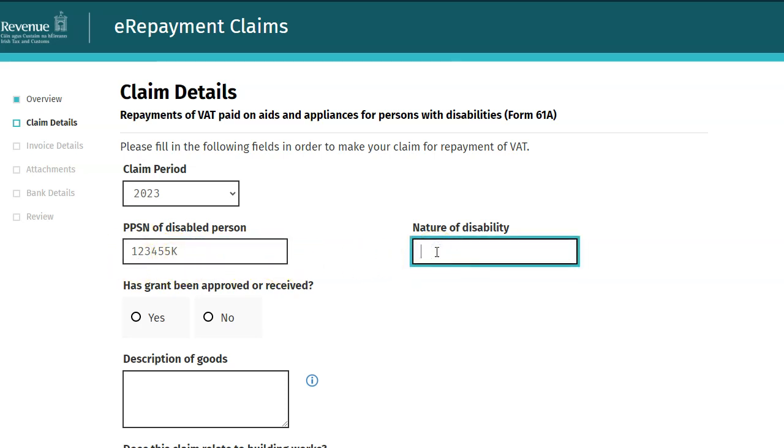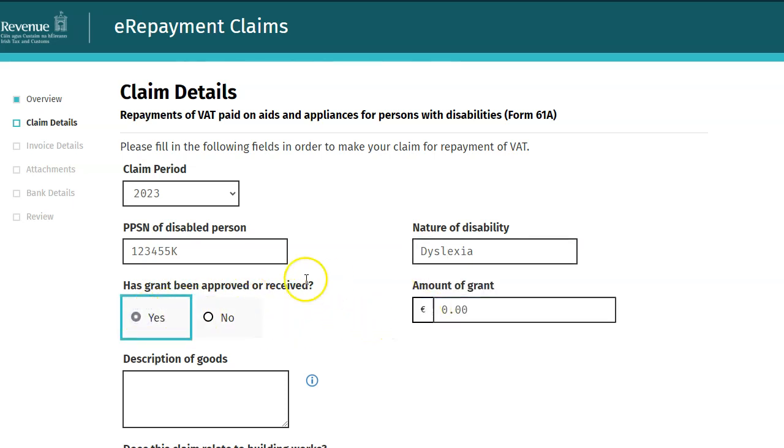Nature of disability, dyslexia. So it could be dyslexia. You put in the nature of the disability, dyspraxia, physical impairment, hearing impairment. Type that in. Has the grant been approved or received? So if it's been approved, how much has a third party agreed to pay for the item? Now, if it's 100% of the item, then there's no need to claim tax back because they're paying for the item. A third party is claiming for the item.